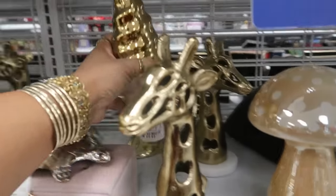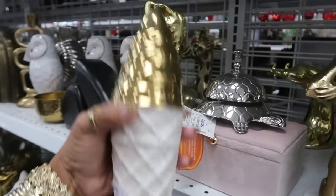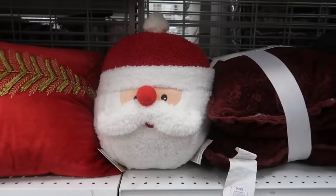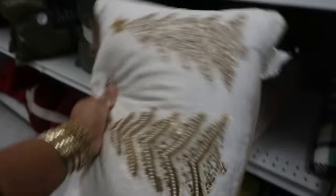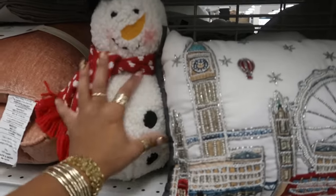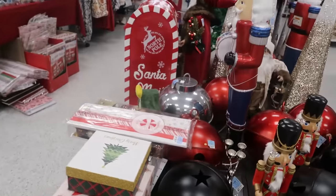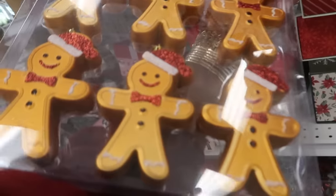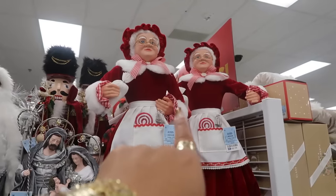Look at this behind the giraffe. A gold ice cream. For 6. The Santa pillow is 13. Snowflakes and trees. 17. The black ornaments down there. $6 for the gingerbread ornaments. 28 for her.